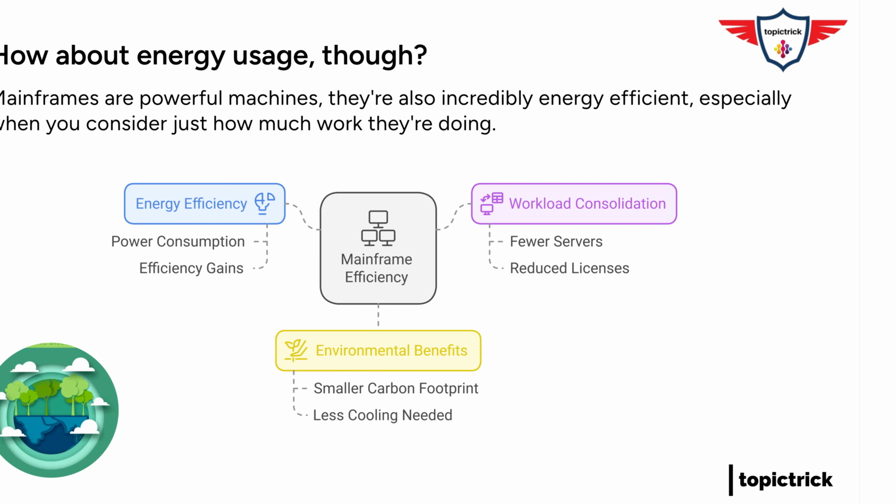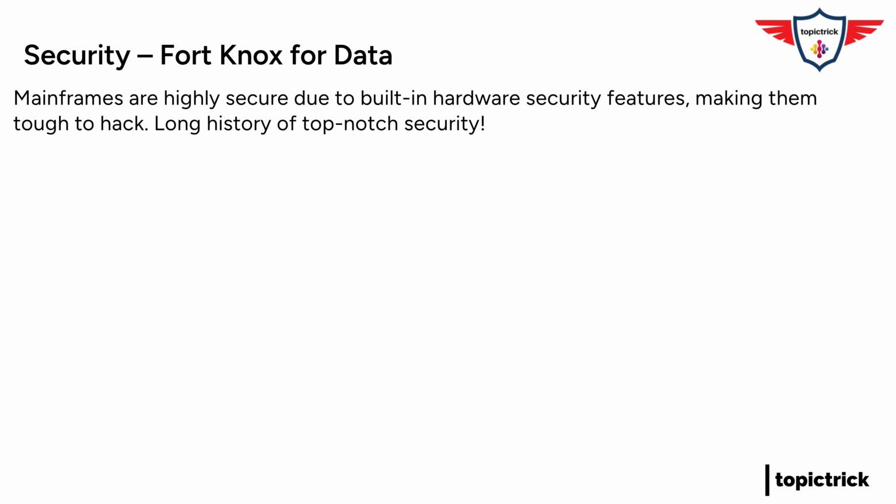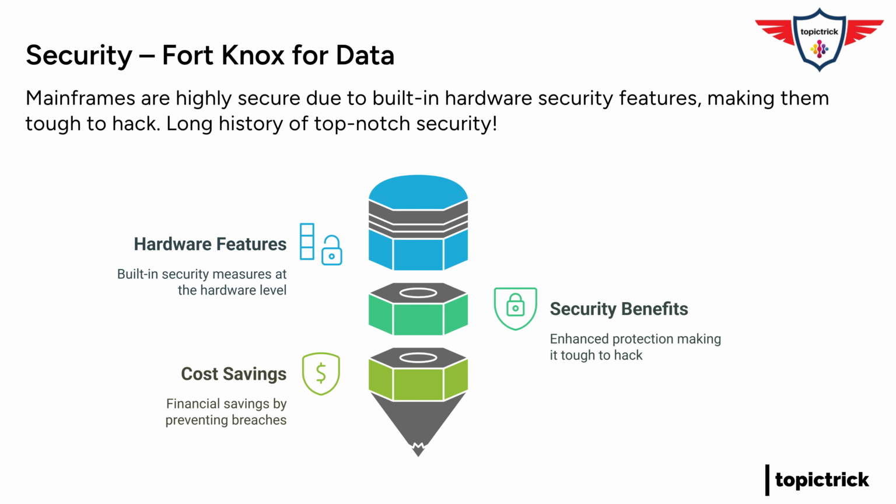It's a win-win situation. Now, there's one more thing I have to ask about: security. Aren't mainframes a prime target for hackers? I mean, they're handling all this sensitive data.